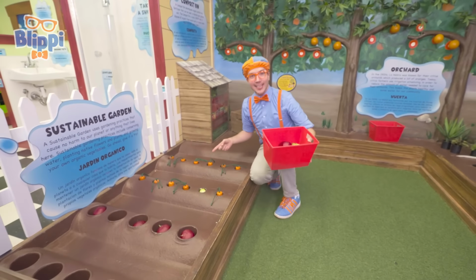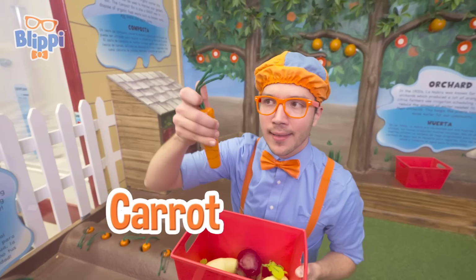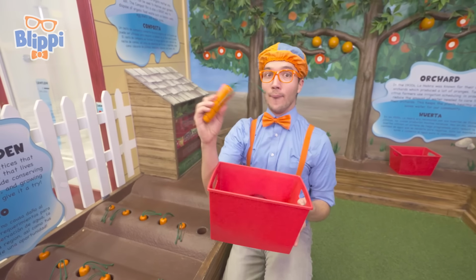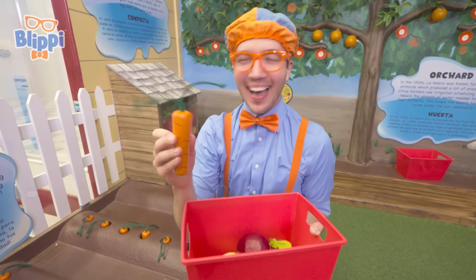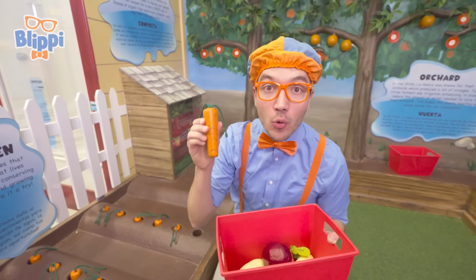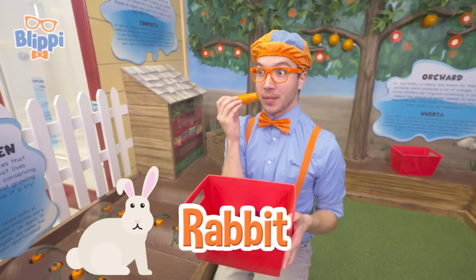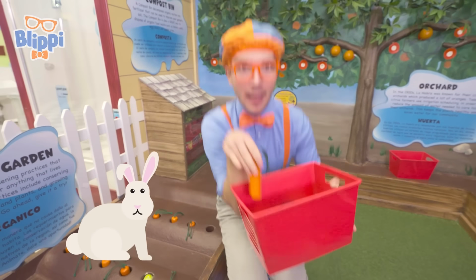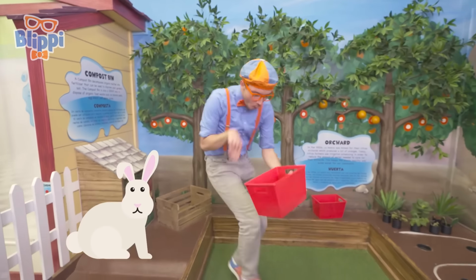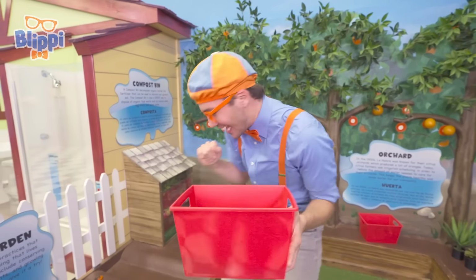Whoa, and look at these vegetables. It's a carrot. And it looks like this carrot is having a bad hair day. Whoa! Oh, carrots are so tasty and really healthy for you. Makes me feel like I'm a rabbit. Hop, hop, hop, hop. Doing the rabbit dance. Well, we better get back to harvesting.